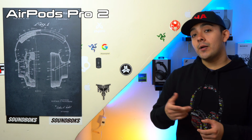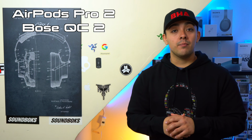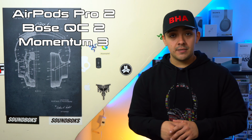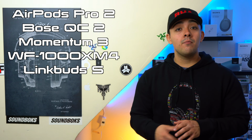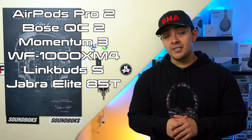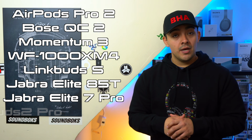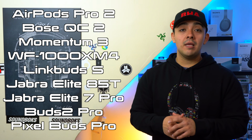Because right now, when it comes to overall ranking, the AirPod Pro 2 are currently my #1 earbuds when it comes to active noise cancellation, closely followed by the Bose QC earbuds 2. Below them are the Sennheiser Momentum 3s. Below them are the Sony WF-1000XM4s. Below them are the LinkBud S. Below them are the Jabra Elite 85Ts. Below them are the Jabra Elite 7 Pros. Below them are the Galaxy Buds 2 Pro. And below them are the Pixel Buds Pro.